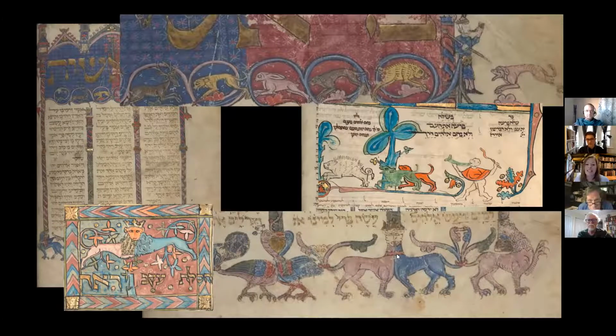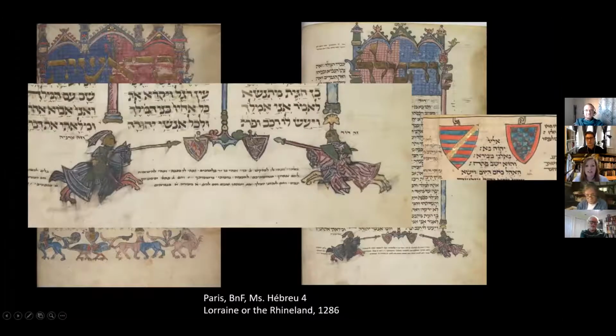This manuscript is dated about 10 years before the Rothschild Pentateuch, and I think it has the closest affiliations in terms of decorative vocabulary. This manuscript is not nearly as highly decorated as the Rothschild Pentateuch, but it is closest in terms of this kind of decoration.